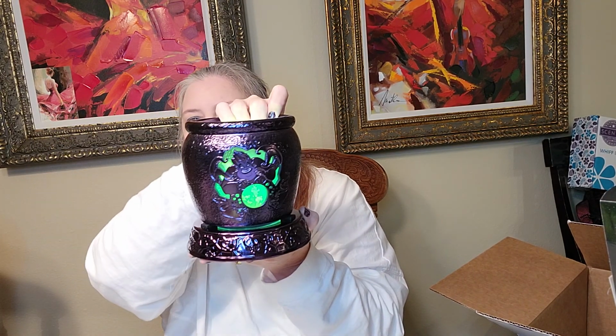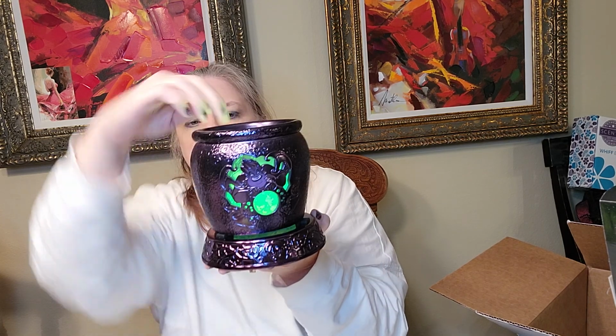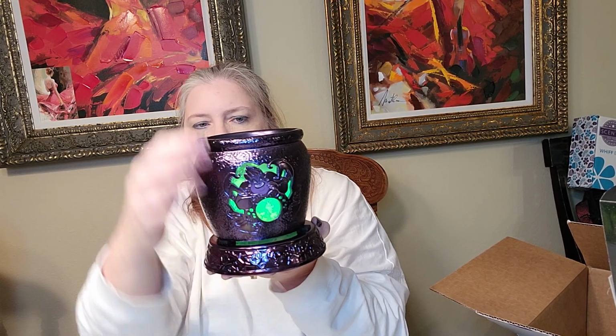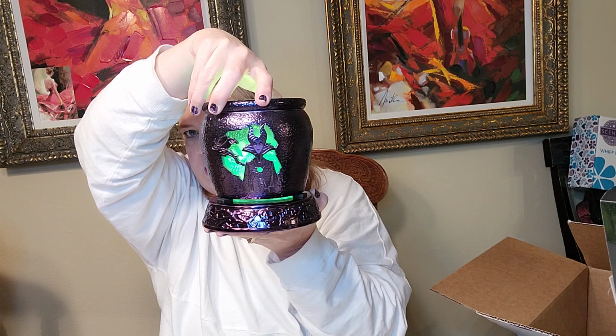So I'm going to turn this so you can see. I didn't get the center one turned when I turned that, so you can see Ursula here, and if you have the center part turned correctly, you will see Ariel swimming in there, and then here is the Wicked Queen. And you would see with her the Man in the Mirror.